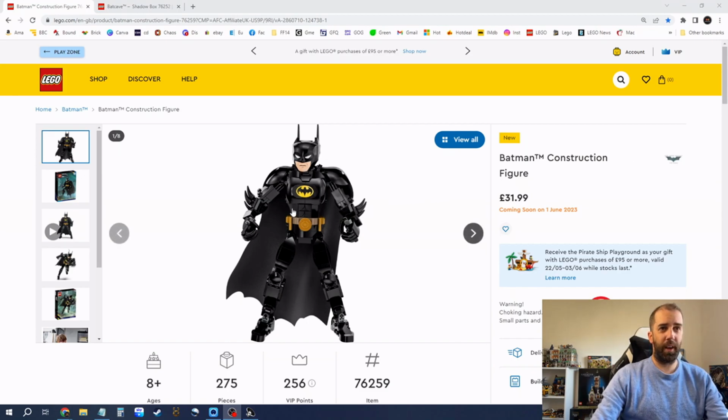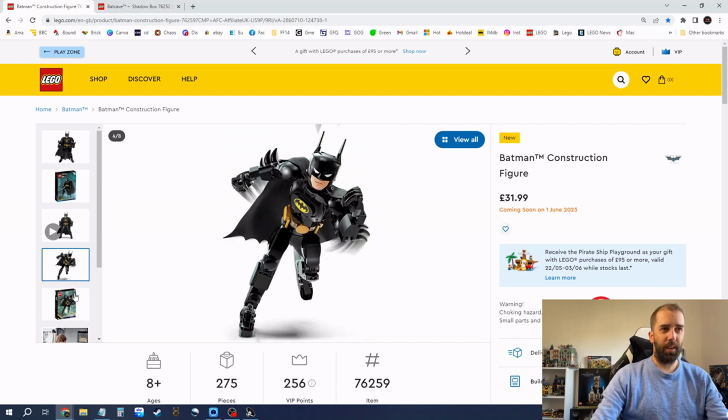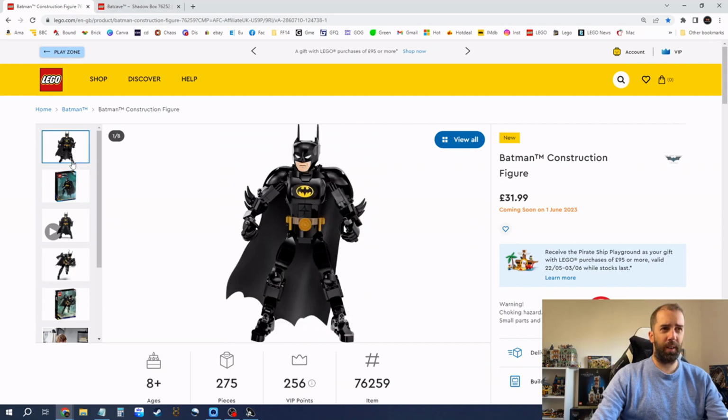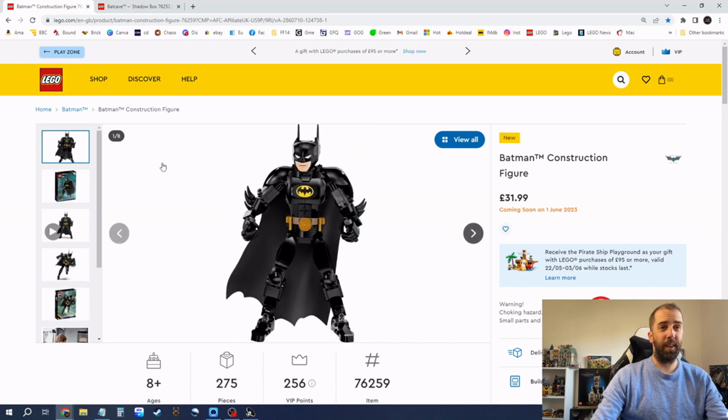I think it's very expensive for what this is at £32. I think this looks pretty poor, if I'm honest. It's not a good set. I'm not quite sure what Lego are doing with these figures. They always look really weird, if you know what I mean. I remember the Star Wars figurines that they used to do. Not my favourite sets, and I think this is very expensive for what it is, the fact you only get 275 pieces with it. Yeah, but there you go.